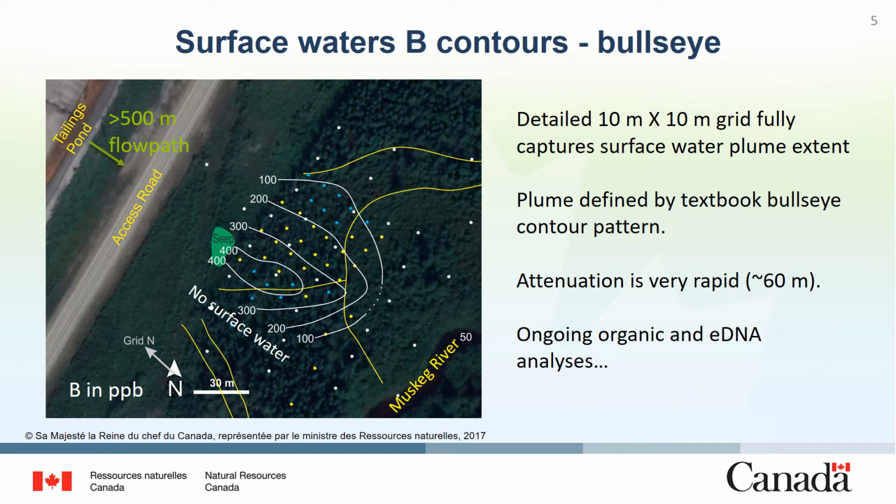We did a detailed 10 by 10 meter grid of ground and surface water. As you can see, here are the surface water boron contours, and we now have great definition of the 400, 300, 200, 100 ppb contours. What you see is a very rapid attenuation of the signal within 60 meters. That is in comparison to the greater than 500 meters of flow path that it's actually taking to get here. So whatever's happening in the wetland is very efficient at attenuating some of the components of the oil sands tailings plume. That really is what we want to understand: how is that happening, and can it help us with some of the sustainability issues of these tailings ponds.